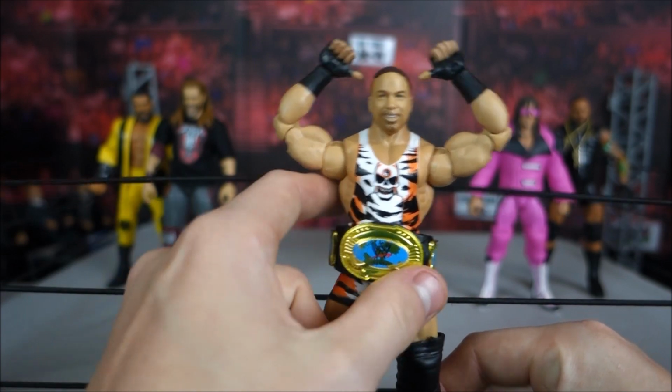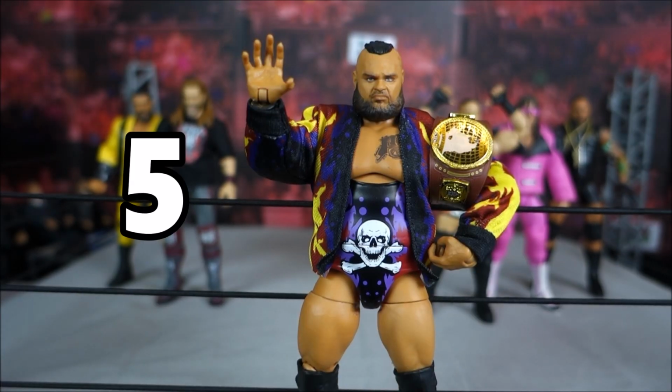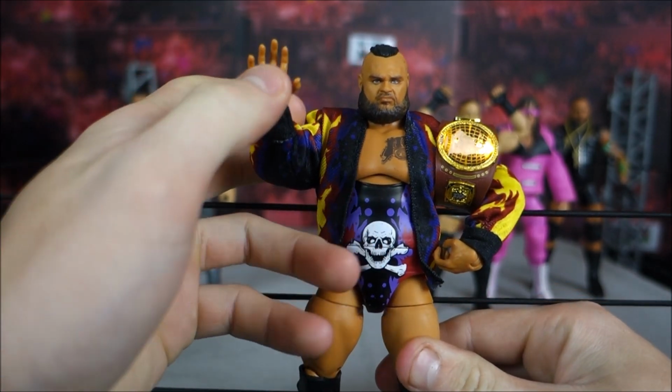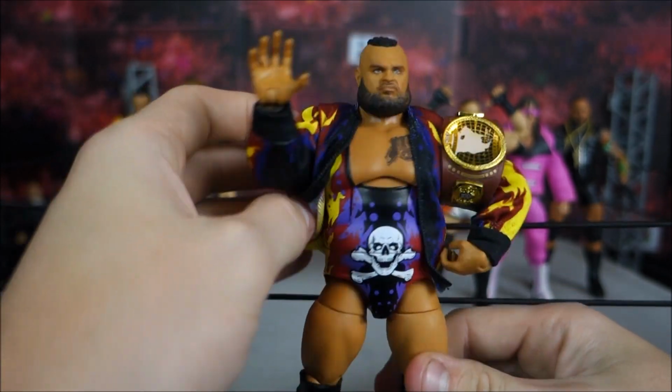That would have been sick, but that's nothing to do with the figure itself. It is awesome. It's a really good figure. Making it the halfway point is this Bronson Reed Elite figure here. It is awesome. The attire based off Bam Bam Bigelow here.